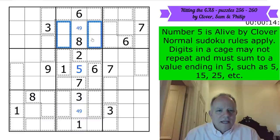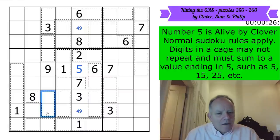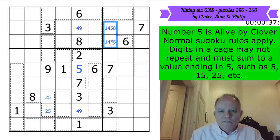They end it, I don't know, that's not the place to look. I don't know what the place to look is. Okay. 3-cell cage, doesn't that always have to be 15? Yes, it can't be 5 or 25. So these two are a 2-5 pair. These two are a 9, but that could be 1-8 or 5-4.